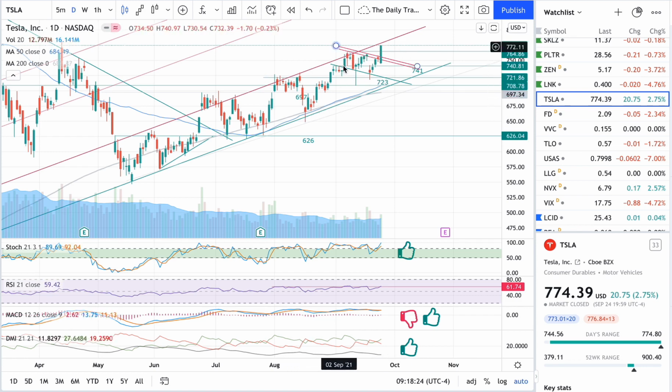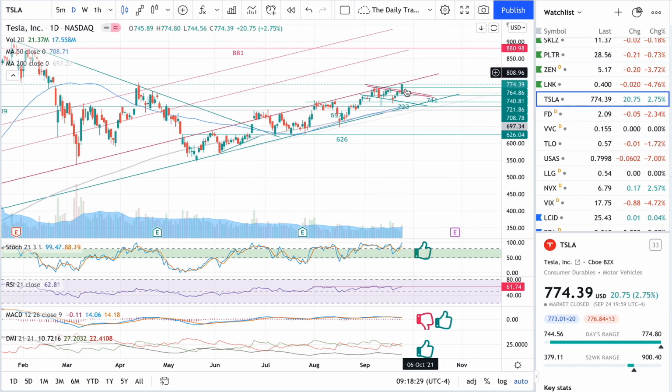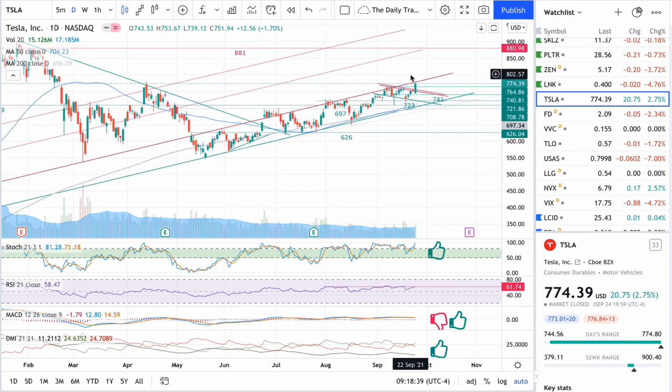So Tesla is in a pretty strong streak. Does it mean that it can break this resistance right here and maybe go into this second channel? We'll see. I don't know. We just need to keep that in mind. It's possible that it happens.